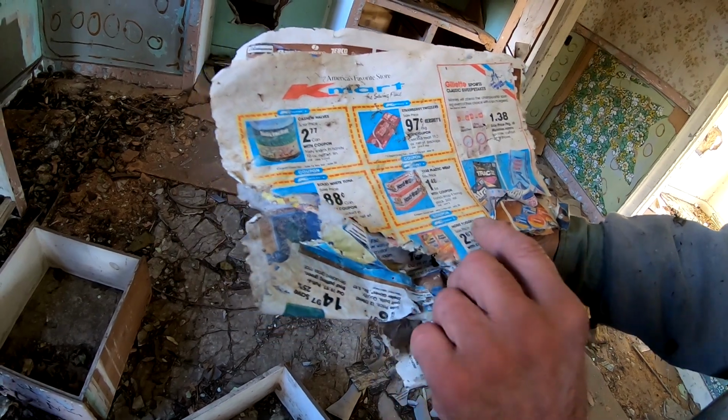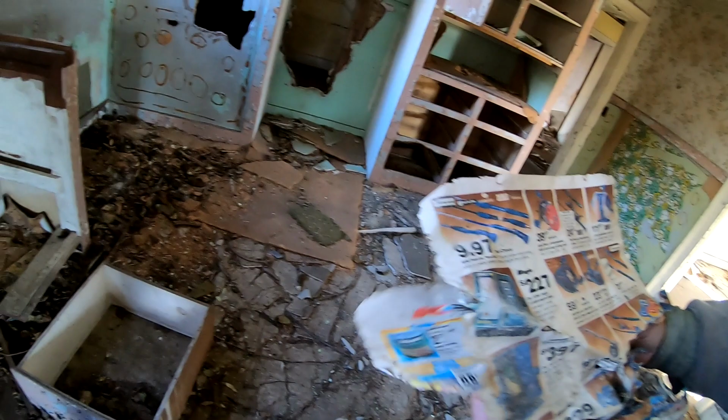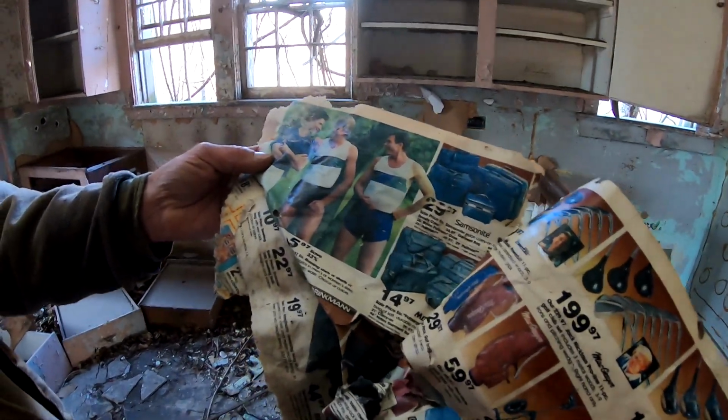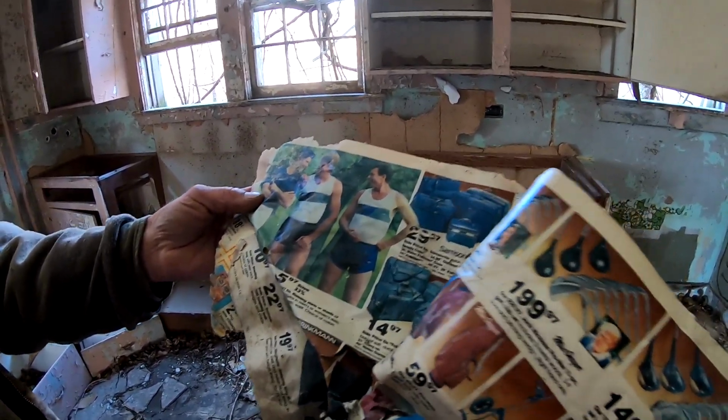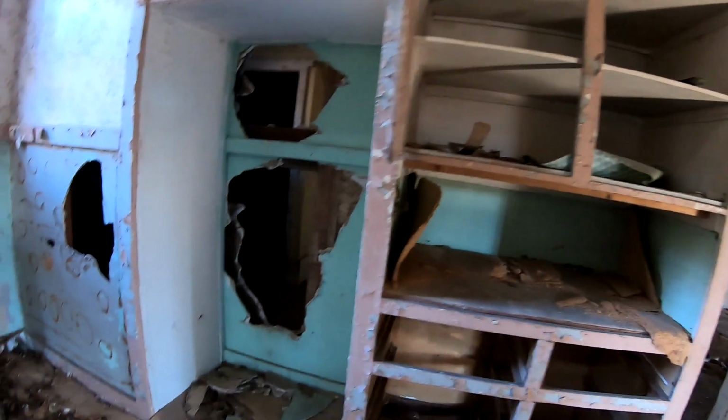Yeah, I'm not seeing anything. Still old enough. Yeah, I'm thinking 80s. Looking at gym shorts. Oh my gosh. It's old enough. Look at them gym shorts. We thought we were cool in those.